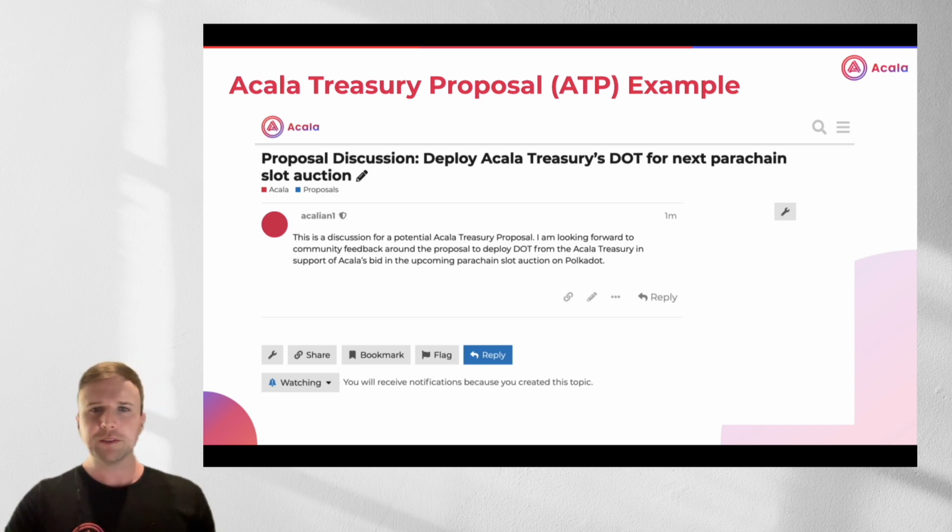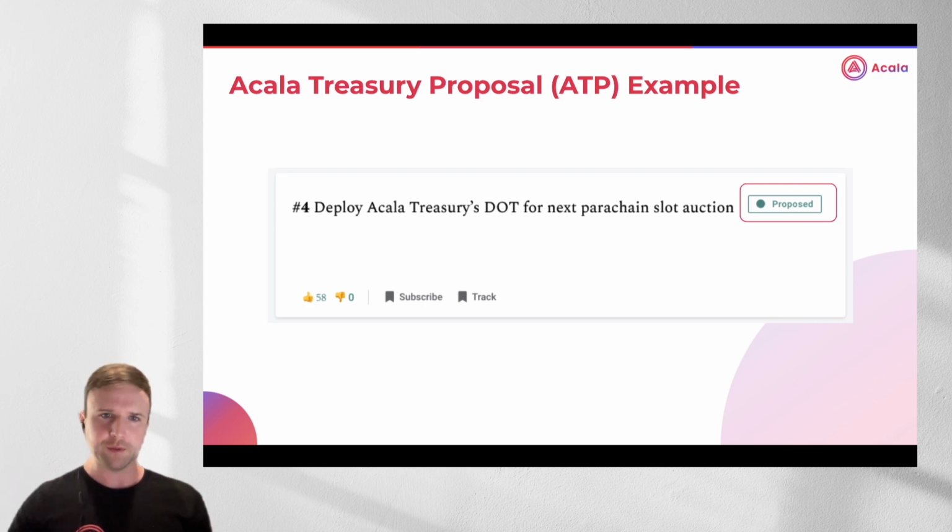So going back to the use case for using the treasury to fund the next Acala parachain slot auction, this is what would happen. It would begin with getting onto the Acala discourse forum. Anyone from the community that holds ACA could propose, hey, let's have a discussion around this proposal for deploying Acala Treasury's DOT for the next parachain slot auction. This would then begin a back and forth between community members, maybe poking holes in the proposal, asking questions, and then it would get to the point where it's ready to actually be proposed on-chain.